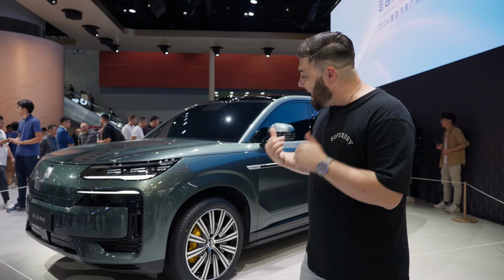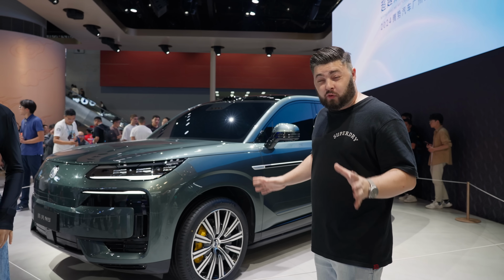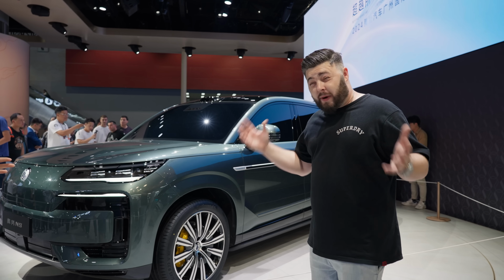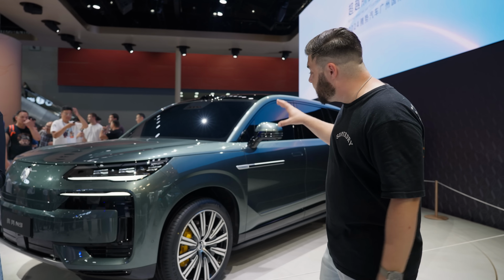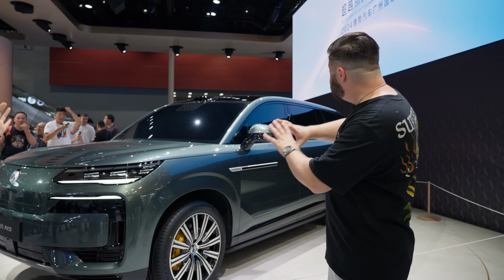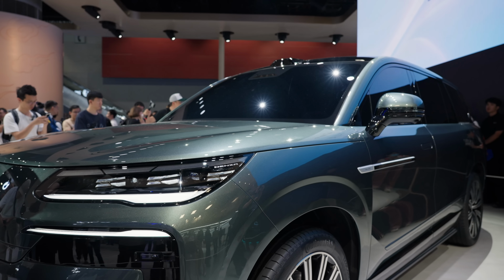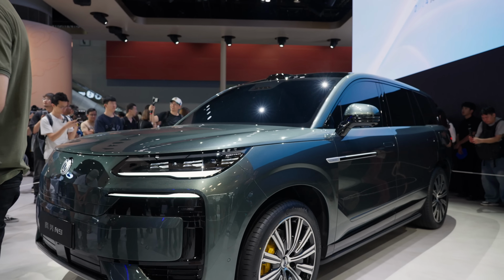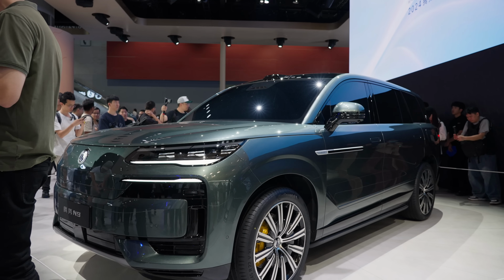Behind me is the Denza N9, a full-size SUV. It's over 5.2 meters long. It's got a wheelbase over 3 meters, and it's a heavy boy. This is over 3 tons. You can see by the side profile that it is quite big and squarish, so you'd expect quite a lot of space on the inside.